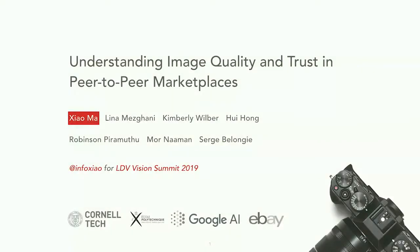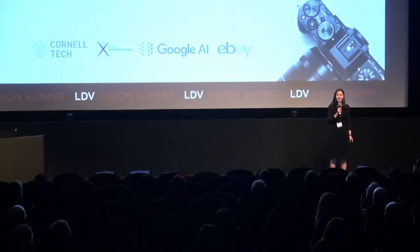So today I'm excited to talk about how to use computer vision to understand image quality in online marketplaces. Anyone with experience in online marketplaces knows that images play a very important role. That's why product photography has been an industry worth billions of dollars a year. However, user-generated images are playing a more and more important role in these marketplaces.